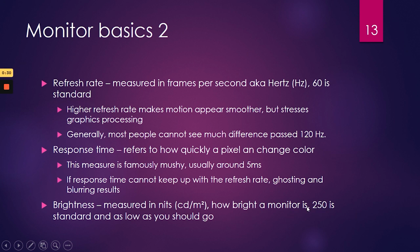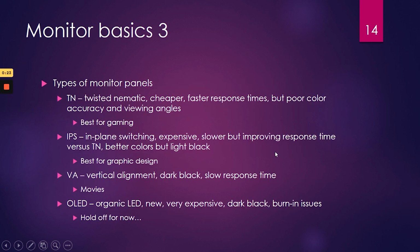250 seems to be the standard, and it's probably fine, but anything lower than that, and you'll have trouble raising the brightness to something that might be more accommodating if you have special needs. After that, I've got a list of all the monitor types here. You can stop the video and have a quick look at what they all mean. I generally recommend IPS for the color accuracy versus TN for the speed, or VA for its darks.